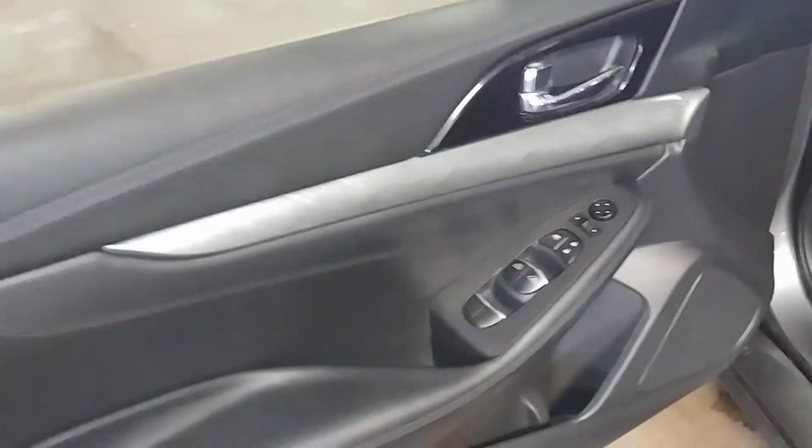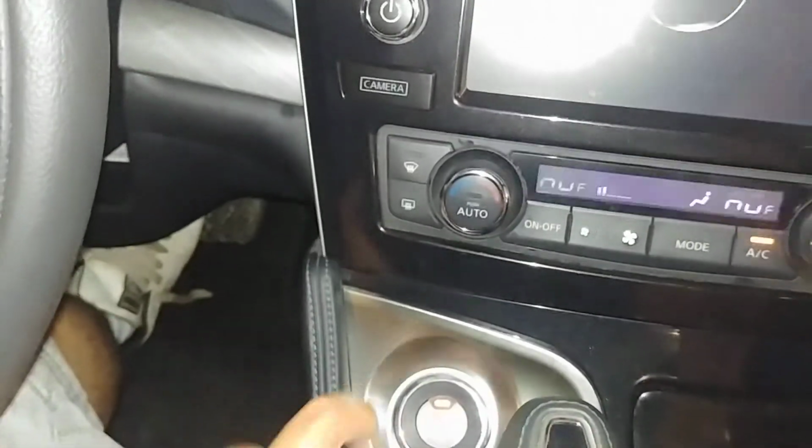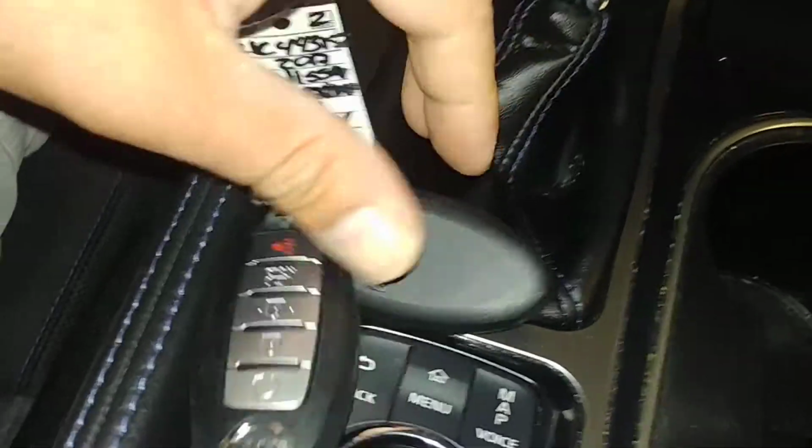You got power windows, power door locks, power mirrors. Your front driver's seat, very nice. It is a powered seat. Let me jump in here, turn it on for you guys. Push start system. Does come with the two key fob combos and owner's manuals. Check out pictures for more details.